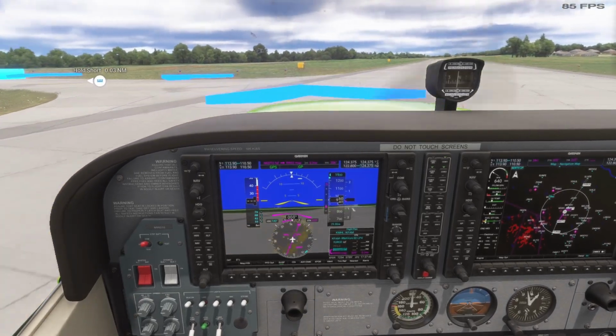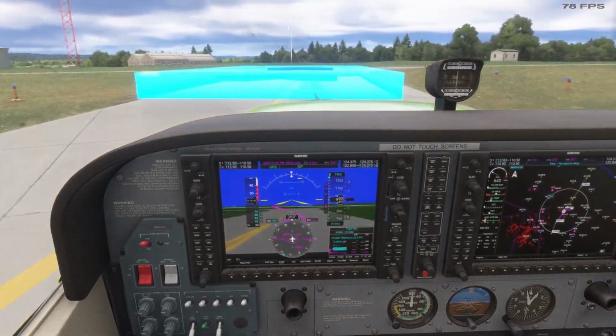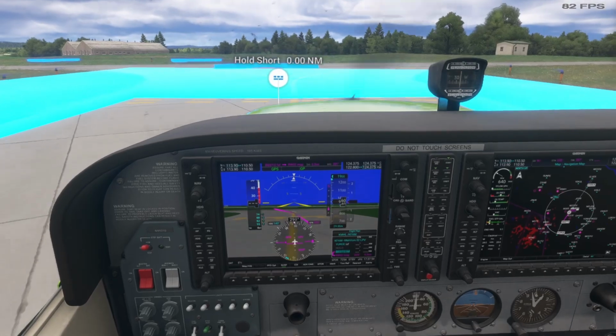But guys, welcome to Farmington. We're going to get a horrible rating on this one, I'm sure. But that's how it goes with new sims. You know, you're still getting used to it.